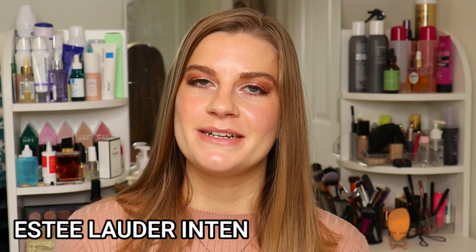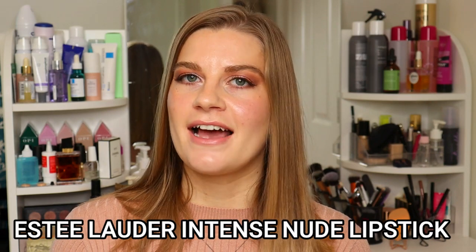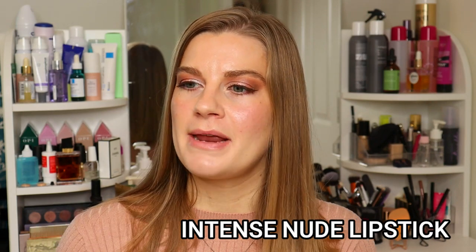Next up is a lipstick, and this was by Estee Lauder and it was in the shade Intense Nude, and I didn't have much of this left. I probably had half of the lipstick left or just under half. And I wanted to use this one up because it was quite a dark lipstick on myself. I think it's more of a nude for people who have a lot darker complexion than I do. On me it was like a dark berry mauve pink kind of shade. Lovely shade, but just not really the type of shade I reach for on a day-to-day basis.